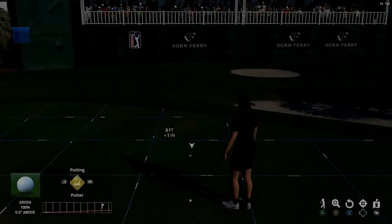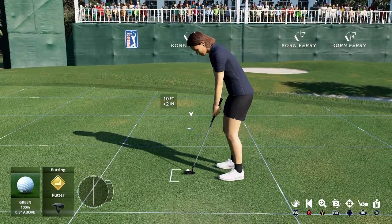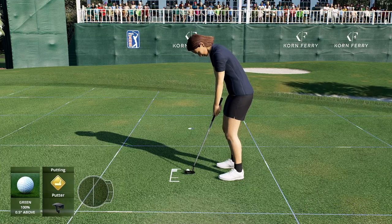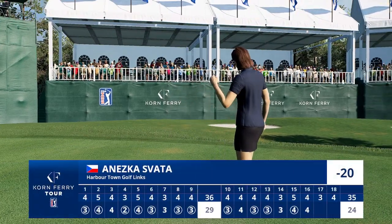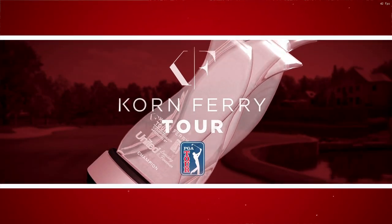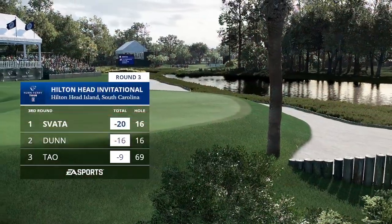And that, not really the best of chips right there. I was expecting something sort of tap-in range, but that is anything but. Okay, didn't want to let that one get away. It is a par here at 16, and she's going to stay at 20 under.